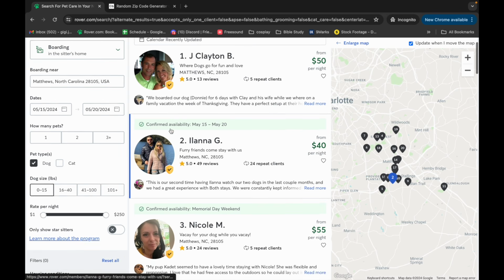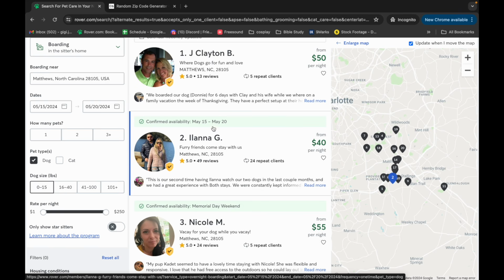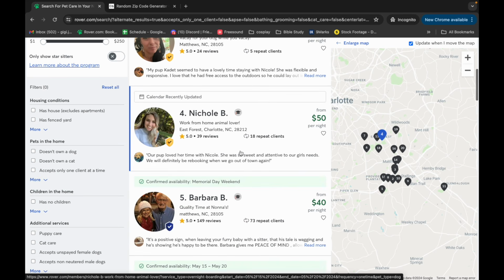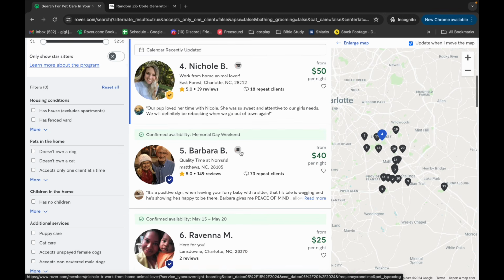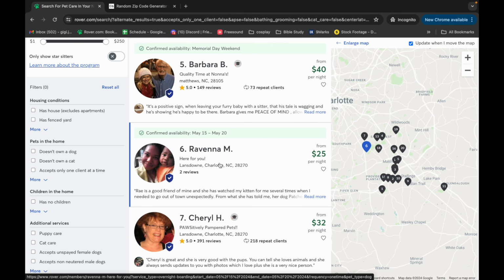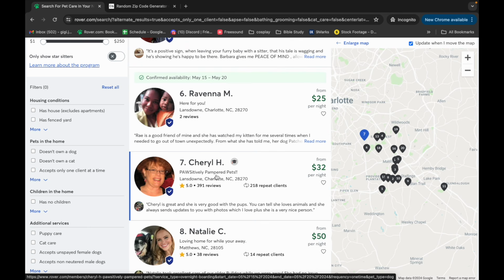And let's take a look. Where dogs go for fun. How cute. Okay, vacation for your dog while you vacation. I like that. There's a lot of common ones that you're going to see repeat over and over again, but you know what? They're cute. They get the job done. Here for you. Okay, that's just straight up very in your face. I'm here for you. Positively pampered pets.